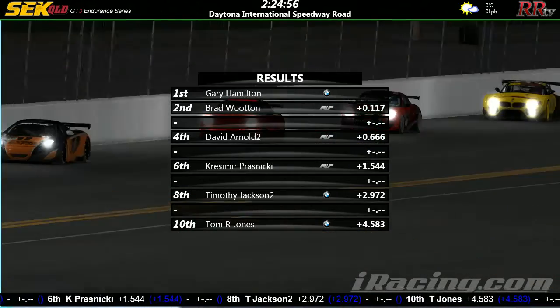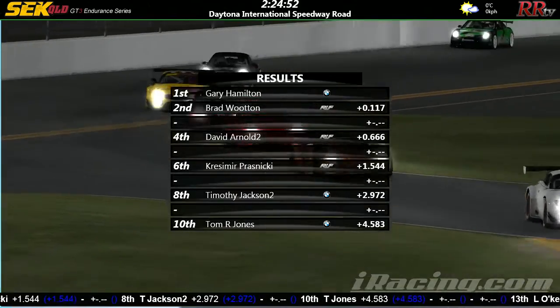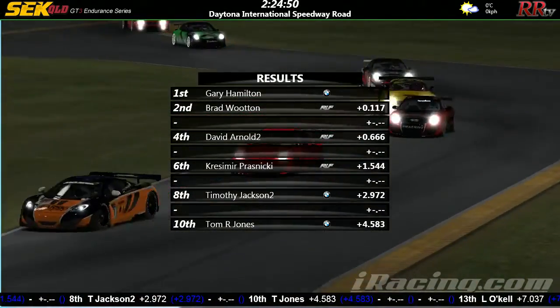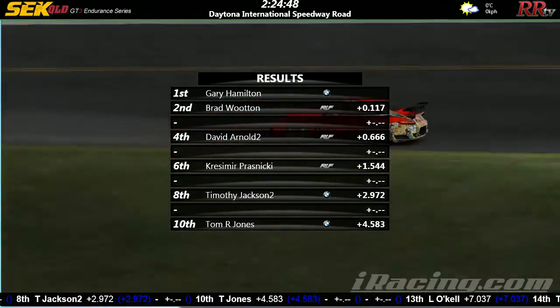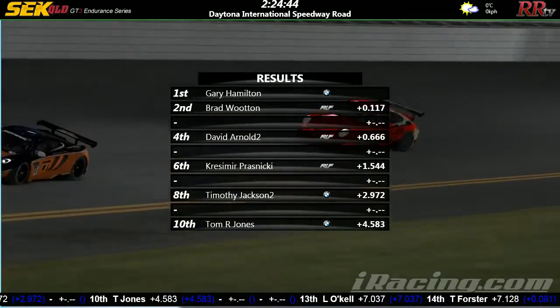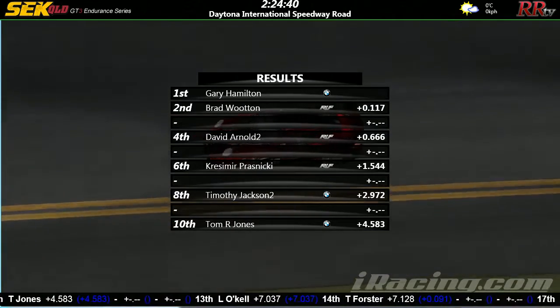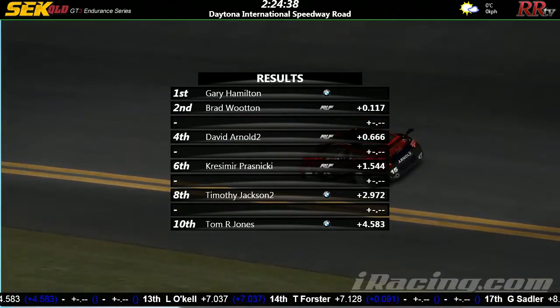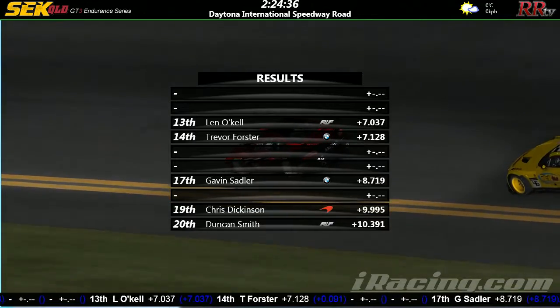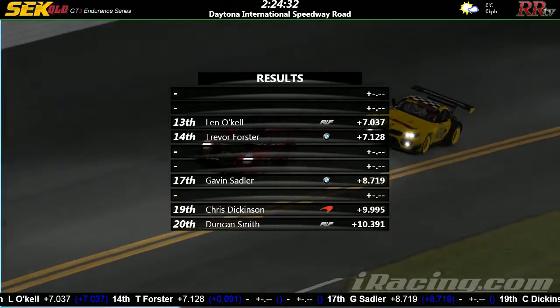Digham in 8th with the rough arrival, but about to be taken by Tom Jones in the KRF BMW, I believe. Yeah, Tom's had a fantastic start tonight. It's really great to see the Kimi Rural Fencing rough up there. Yeah, it's fantastic. He's a real super talented driver, Tom, and there's big things in the future for him within iRacing, I can tell you now. Yeah, definitely.